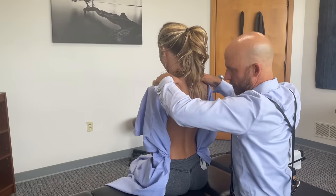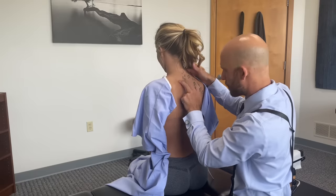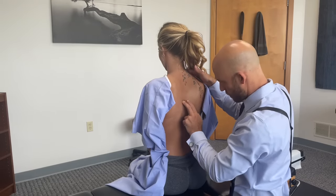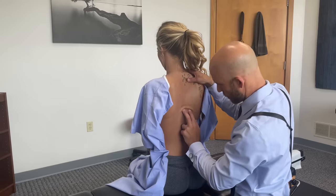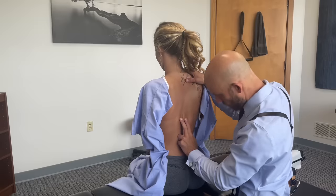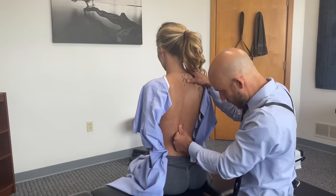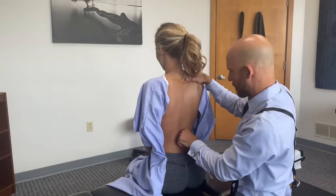Okay, so this is, you feel that right there? Yes. That's like swelling? Yes. Your piano posture, right? Absolutely. It's rigid. It is.